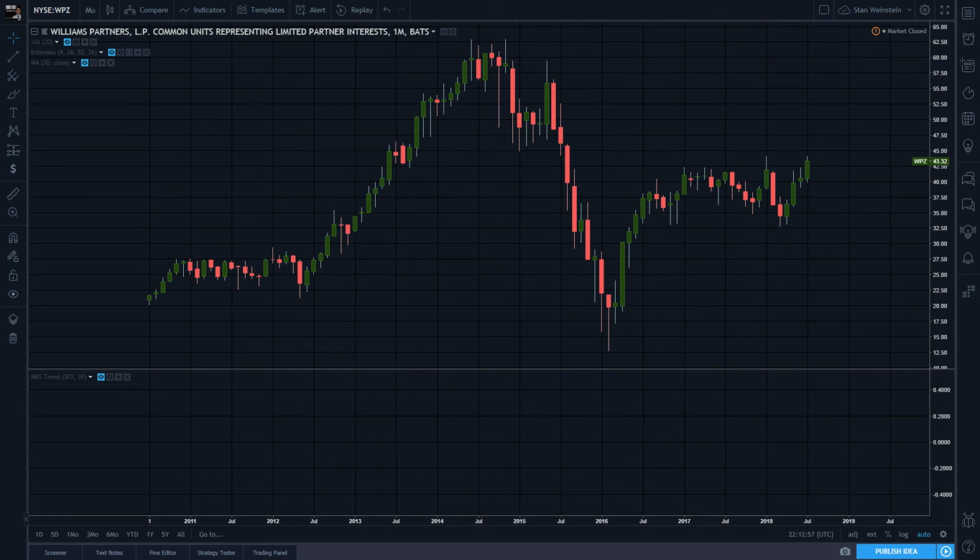Do. All right, guys. WPZ. That's Williams Partners on the New York Stock Exchange. And look at that. This is the monthly candle chart. We're going to identify the higher prevailing trend.